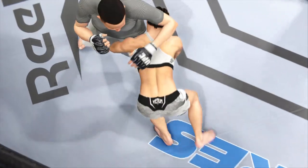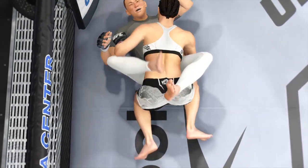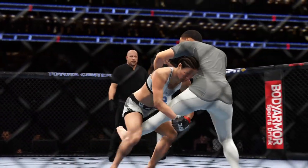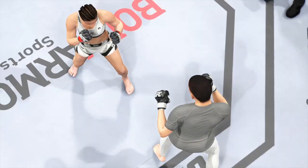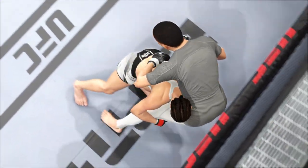Lot to like in there, DC, particularly when it comes to her offensive wrestling. She's evolving, right? She's gotten better. She did not have this skill set before. Now you watch her and she looks like an Olympian. She looks like a girl that can wrestle at the highest levels. She scored so many takedowns in that round. Her wrestling coach must be very proud.